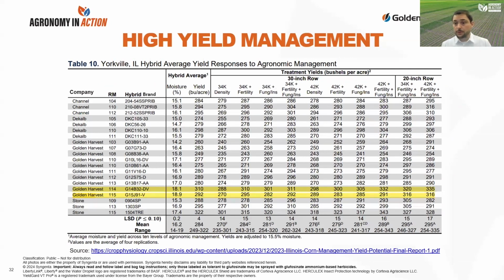Now, what I want to really draw our attention to is one of those specific locations in the previous graph was Northern Illinois, Yorkville location. And this is kind of a microcosm of everything we've been talking about. Highlighted here 2 of our Golden Harvest products that were in the test that Dr. Fred Bilo did. And what you can see is fuller season genetics, a little bit maybe north of zone where people would traditionally want to consider planting, 115 type day corn, highly managed. In a narrow row system, we're 30 to 40 bushels above the plot average, talking 320 to 335 bushel corn yields. That's dry land this year. That's really good.